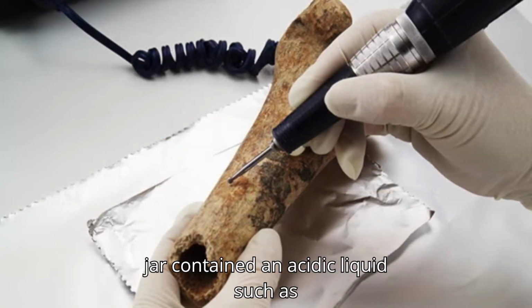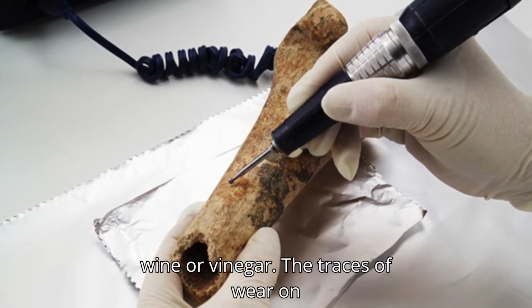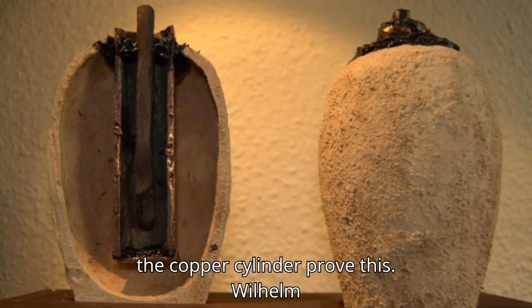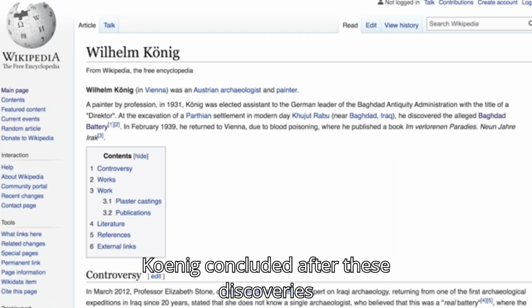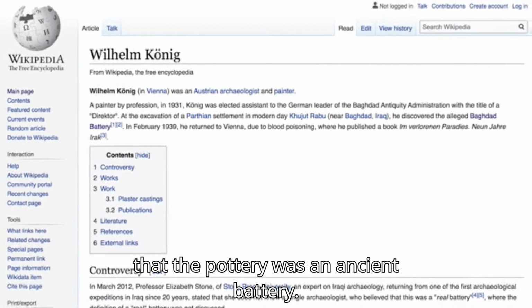Tests show that the jar contained an acidic liquid such as wine or vinegar. The traces of wear on the copper cylinder prove this. Wilhelm König concluded after these discoveries that the pottery was an ancient battery.